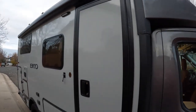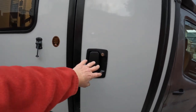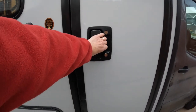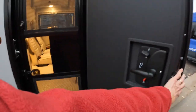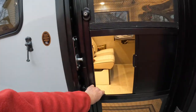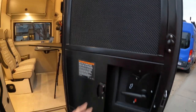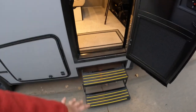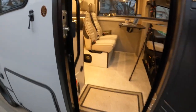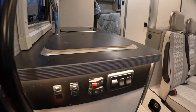The entry door on the EKKO is a solid door. Well, it's actually two doors. So you have this solid door. It has two locks, each with a different key. And then inside is a screen door, which is a pretty heavy duty screen. And then there is also a step that retracts and comes out when you open and close the door, unless you have it locked.